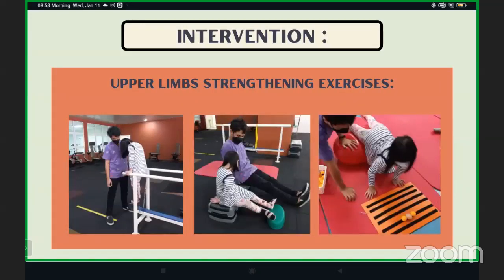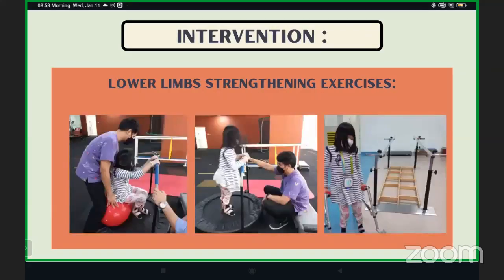For the upper limb strengthening, the patient can do push ups on the bar, and also exercises for the triceps muscle, and we also do push ups on the gym ball. For intervention for the lower limb, we do sit to stand exercise and also obstacles, on the parallel bar.